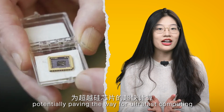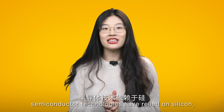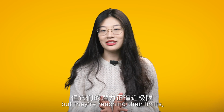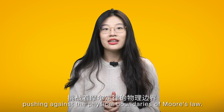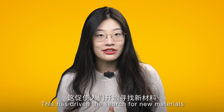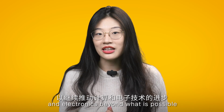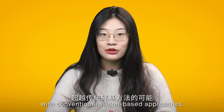A Chinese-US research team has created a working semiconductor out of graphene for the first time, potentially paving the way for ultra-fast computing beyond silicon chips. For years, semiconductor technologies have relied on silicon, but they are reaching their limits, pushing against the physical boundaries of Moore's law. This has driven the search for new materials that could keep powering advances in computing and electronics beyond what is possible with conventional silicon-based approaches.